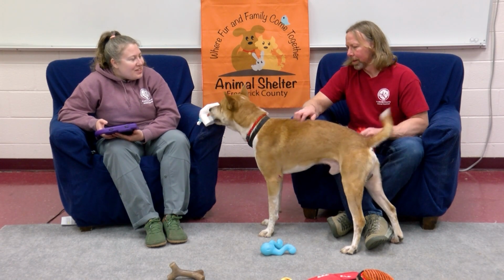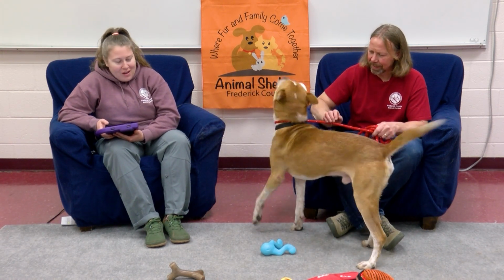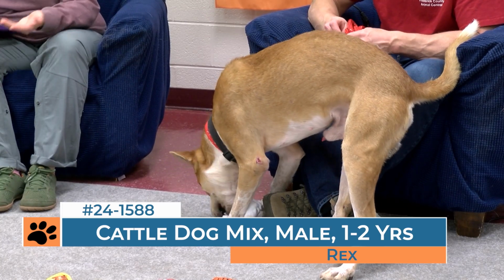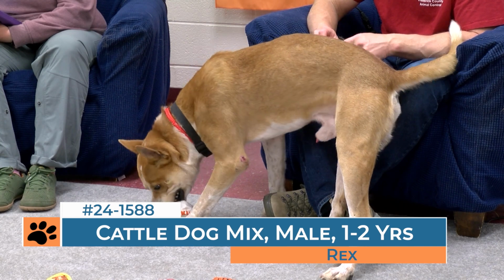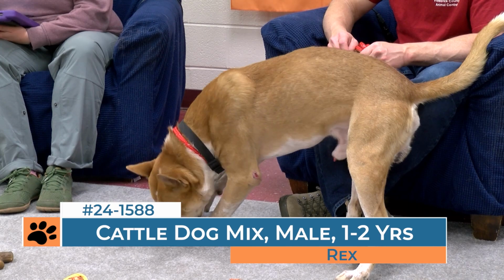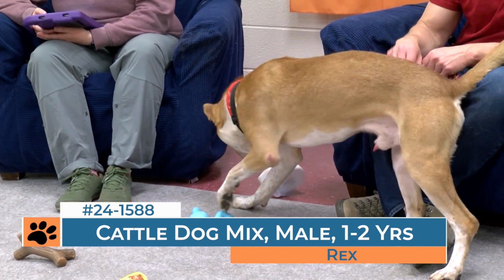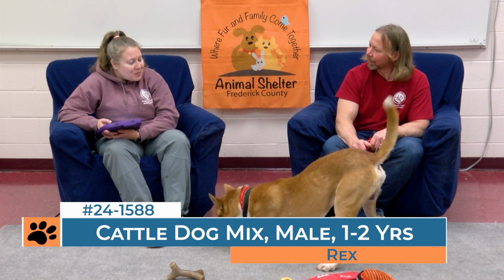Our final guest today is another energetic working dog. This is Rex. He is our cattle dog mix, and he is also another toy lover. He is a super sweet guy. When he first came in, he was trapped. He was running at large, and they had trapped him, and he definitely seemed a little shut down when he first came in. We're like, is he going to come around or not? And once he got comfortable, he blossomed into this super fun, goofy guy. Very playful, very energetic. Has the goofiest looks sometimes.